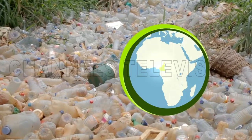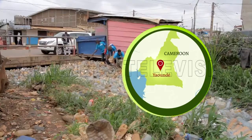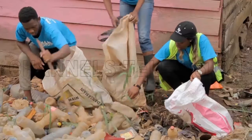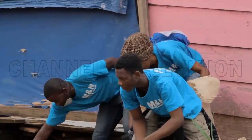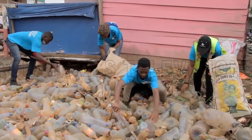A river of plastic bottles chokes this drainage system in Yaoundé, Cameroon. When it rains, the entire neighborhood is flooded. Ismail Isome Ebone and his crew don't work for the sanitation department. They are volunteers for a local NGO called Madiba and Nature. For them, this is a gold mine of valuable raw material.